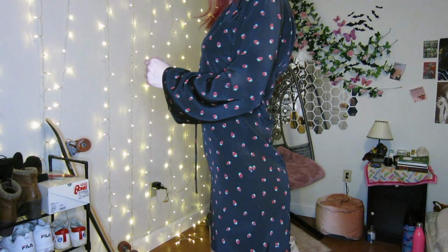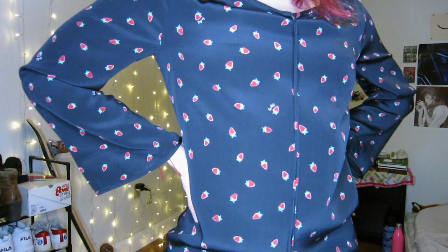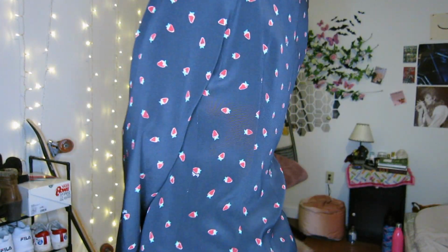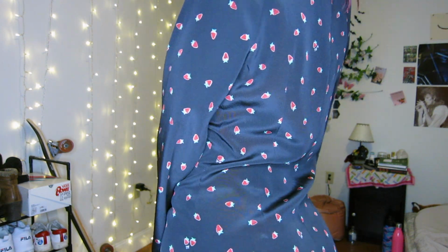The only issue with it is it's a little tight on my butt, but even then it's still wearable. I still really like the way it falls on me and the way it hugs my stomach and my butt, so you can see the shape of me. It looks like it wouldn't be that shapely of a dress, but it is.